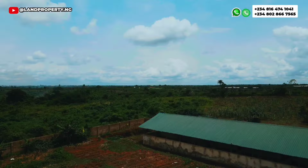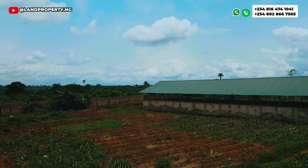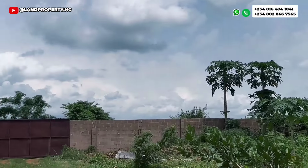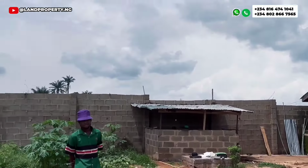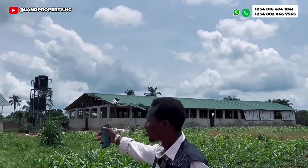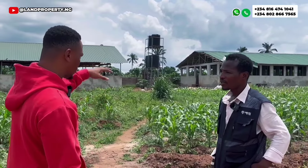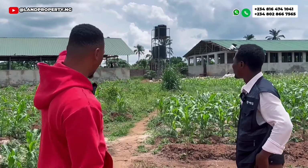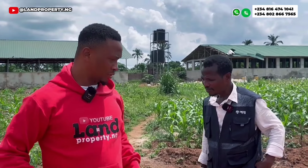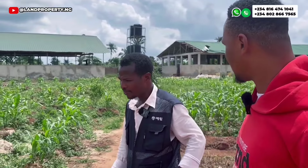So you can actually start a pig farm by owning acres. This is 5 acres, and what they're basically doing here is an Ugu farm. The other fence is Ugu, right? Then they divide it because of the pigs. They have about 1,000 pigs here. Wow, this is actually business.